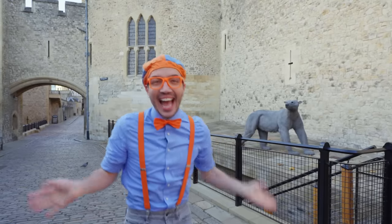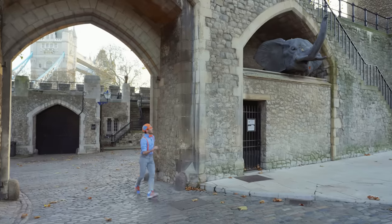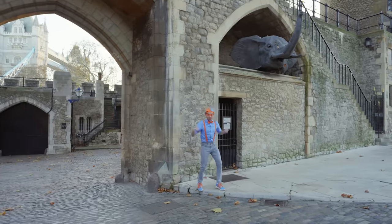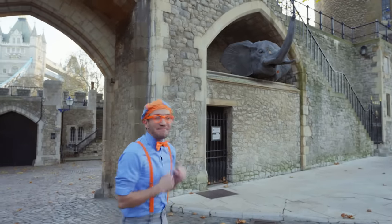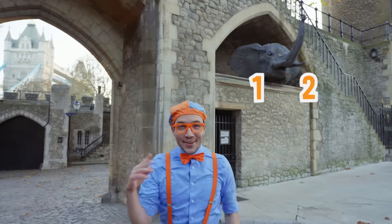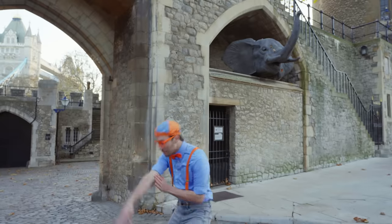That's pretty silly. Hey, I bet we can find even more animals. Come on. Whoa, I did it! I found another animal. Whoa! Do you know what kind of animal that is? Yeah, it's an elephant. And it has one, two tusks. Yeah. Whoa. And it has a really big trunk.